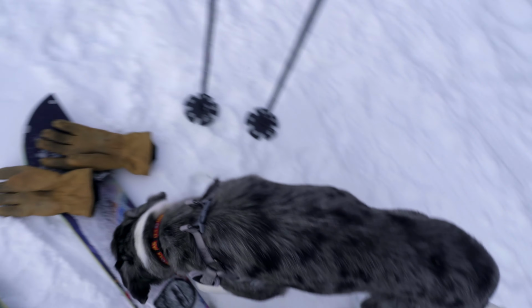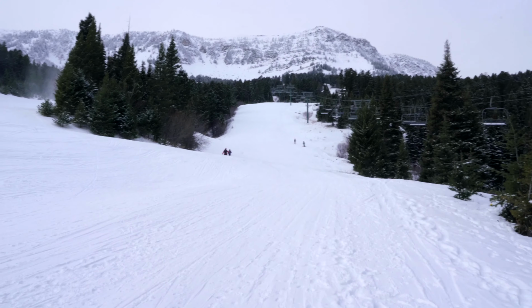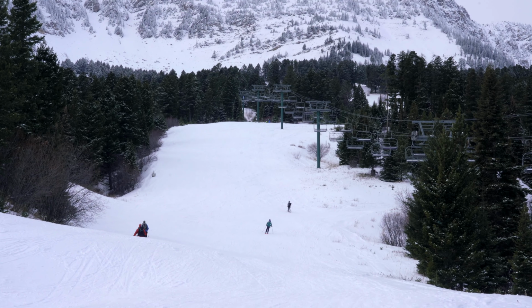But that doesn't stop people from coming out and hiking up. And that includes skiers and snowboarders of all skill levels. There's a lot of people who are clearly still learning how to ride, and they're stoked enough to get out here and walk up.